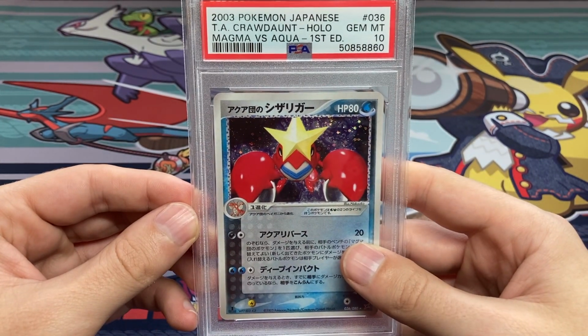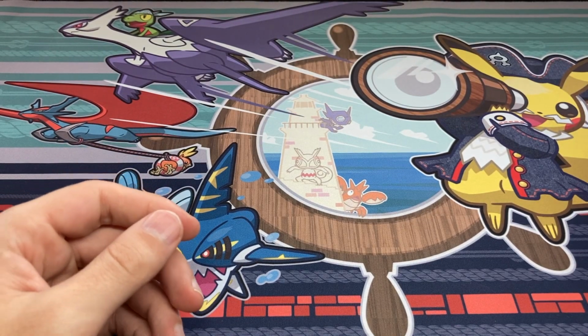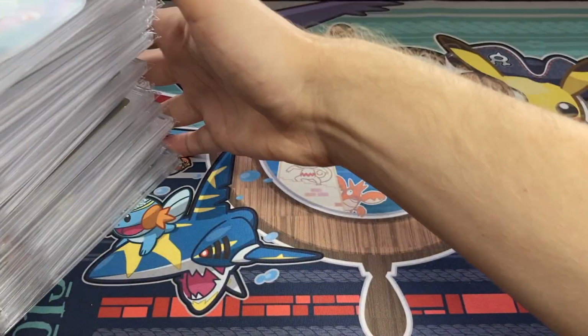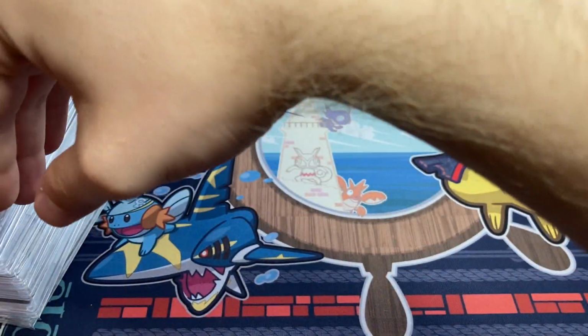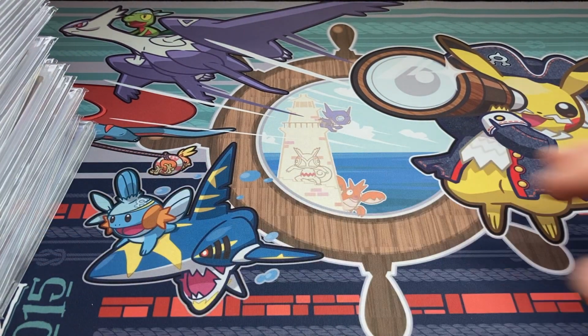Beautiful, beautiful card there. And again, from my most recent PSA submission, if you were looking at the cert numbers there, you could probably tell a lot of these cards came from that most recent PSA submission. Just sort of like August of last year was when these cards really started being viable to grade. So I was happy to do it. Hopefully I'll get some more back in the near future.